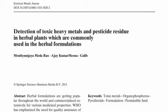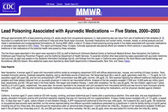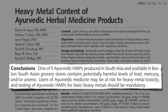2011 analysis, detection of toxic heavy metals and pesticide residue in herbal plants, which are commonly used in herbal formulations. We started recognizing it as a problem about a decade ago, when the CDC started noticing cases of lead poisoning associated with Ayurvedic medications, fatal infant brain disease, paralysis, deafness. So researchers in Boston went to every Indian market within 20 miles and picked up every Ayurvedic herbal medicine product they could find. 1 in 5 contained lead, mercury, and/or arsenic.